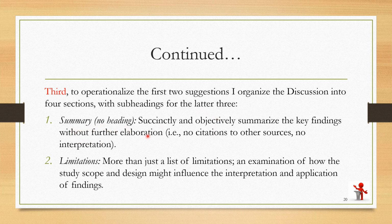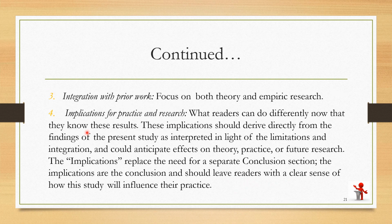Summary, no heading: succinctly and objectively summarize the key findings without further elaboration. No citations to other sources, no interpretation. Limitations: more than just a list of limitations, an examination of how the study scope and design might influence the interpretation and application of findings. Integration with prior work: focus on both theory and empiric research. Implications for practice and research.